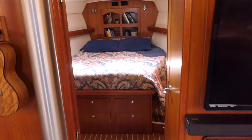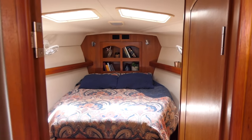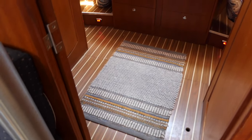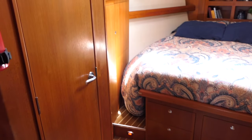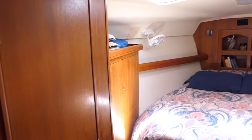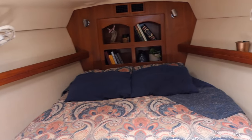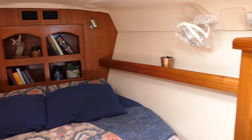Starting with the master suite, we have a semi-island queen berth. There's one-step access to the bed on both sides, and changing the bedding is very simple. As you can see, the entire cabin is extremely spacious with tons of headroom and acres of storage in the form of drawers, closets, and shelving.